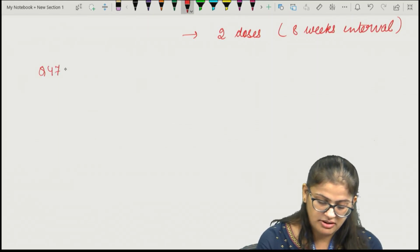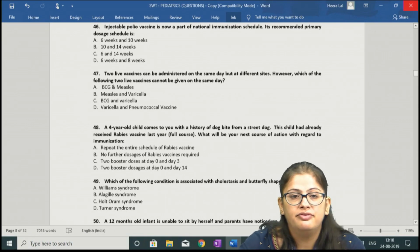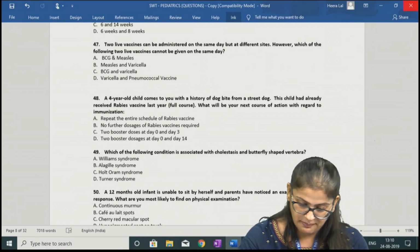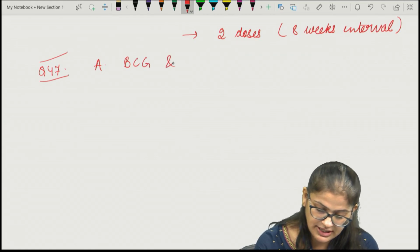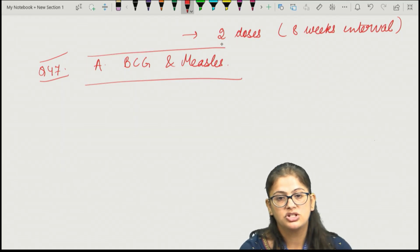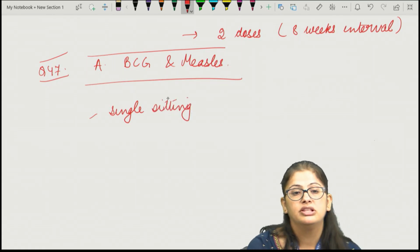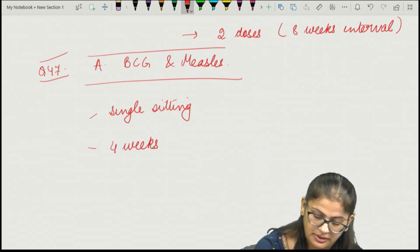So next we come on to question number 47. Question number 47 was, 2 live vaccines can be administered on the same day but at different sites. However, which of the following 2 live vaccines cannot be given on the same day? And the correct answer is option number A, that is BCG and measles. So we should know that when we are administering 2 vaccines, we either administer them at a single sitting. If it is not possible and the child has to be called for another vaccination, it is preferred to keep a 4 weeks interval.